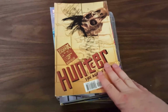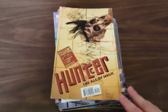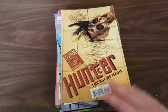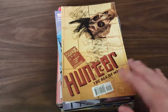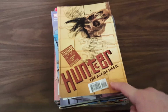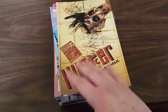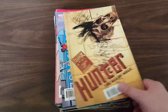So starting right off the top, we have Hunter and the Age of Magic, number 21. This is a series I've been kind of lightly collecting. I really like the original Books of Magic miniseries from Vertigo. The ongoing series is pretty good, and it was enough to make me interested in the larger realm. So I've been collecting. I have yet to actually read any of these. I just like the overall premise of having the Tim Hunter character older. Plus, I find it all the time in discount bins, so it's a logical purchase for me.